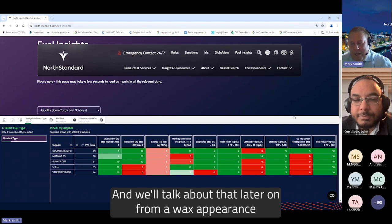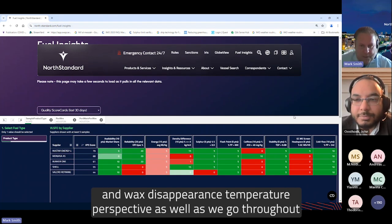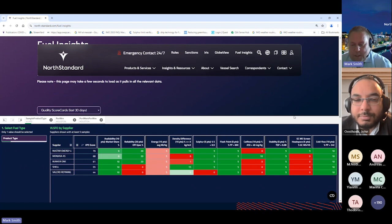And we'll talk about that later on from a wax appearance and wax disappearance temperature perspective as well, as we go through the slides later on.